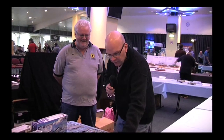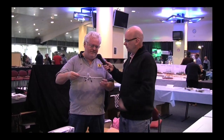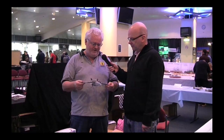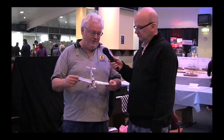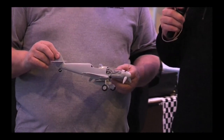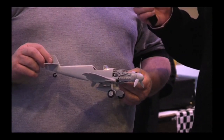There's some interesting stuff on the table here, I see, from Trumpeter in particular. We have, if I may... Go for it. The new, or forthcoming, 109F. This is actually brought back from Germany. This is their test shots. When you first see it, it's a bit rough and ready, but this is all taken from original test shots. We brought this back from Germany, along with a number of the sprues of the other variants that are going to come out. So it looks like there's everything from the F right through to the K in those sprues. That's the plan.